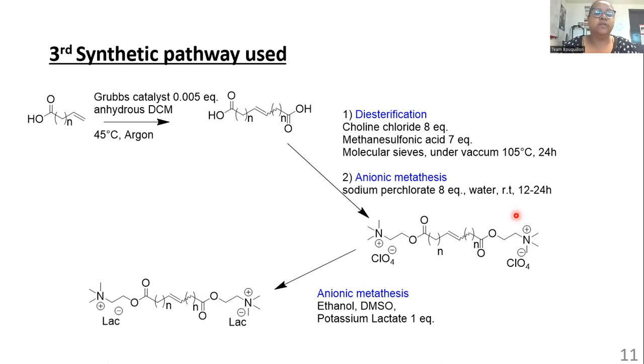So we start with a fatty acid with a terminal alkene function. And after, we have the Grubbs catalyst with 0.005 equivalents. We use anhydrous dichloromethane. And so we obtain the diacid here, and then we have an esterification, an anionic metathesis, and another one to have the final target compound.